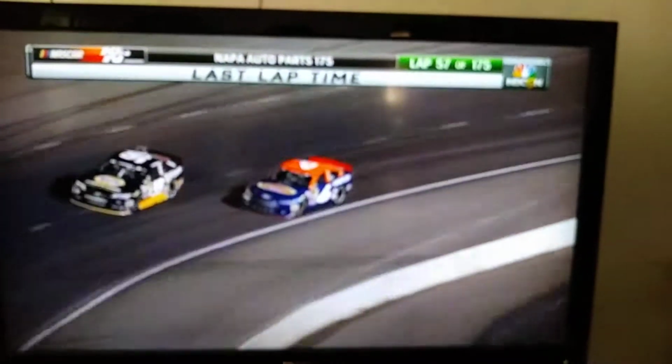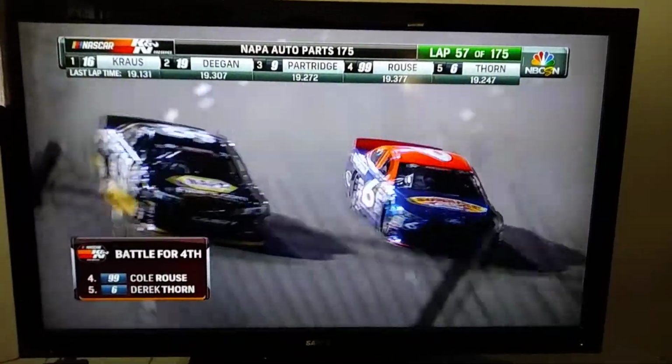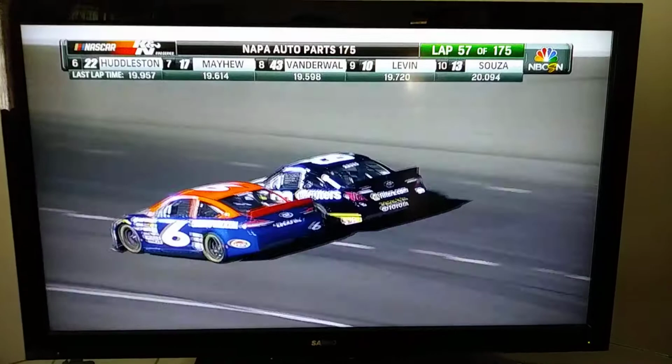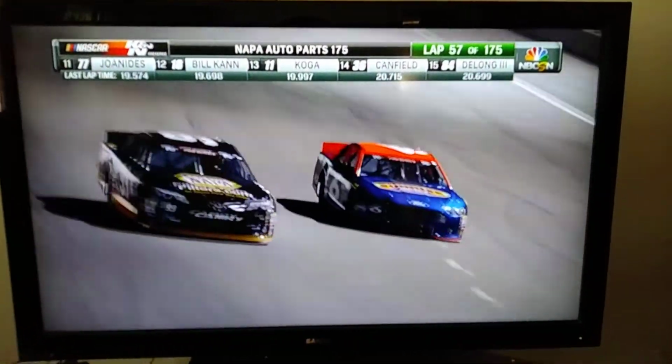Derek Thorne in that 6 car had to finish 21st or better, and of course, Partridge or Rouse would have had to lead all the laps and win the race and do all that. So there was a mathematical chance. It wasn't big, but then the math didn't even work out. I think he's throwing the math to the wayside right now.